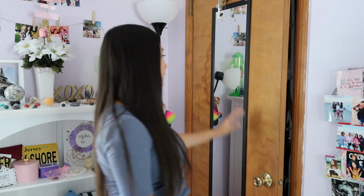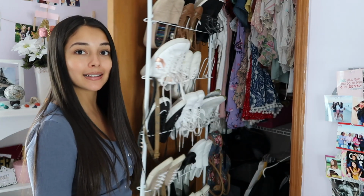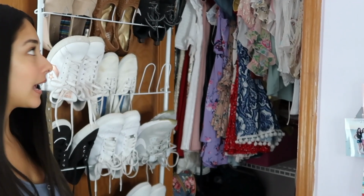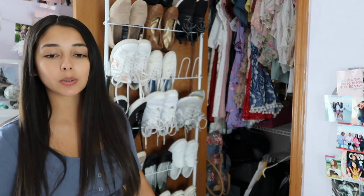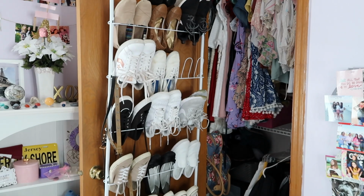Hello guys, so right now we are in this corner of my room that you basically never see in my videos, but this is where my closet is. I have my full or almost full length mirror. It's just attached to the door, and then when you open it up, yeah, it's pretty scary in here. Let's do a full close-up of what it looks like.